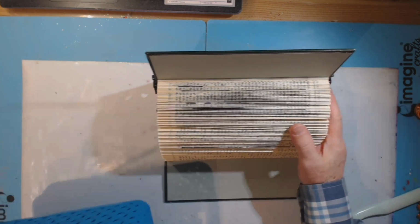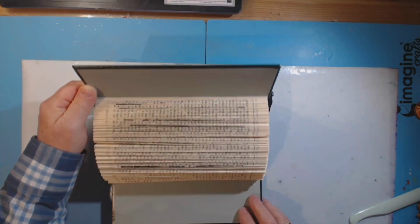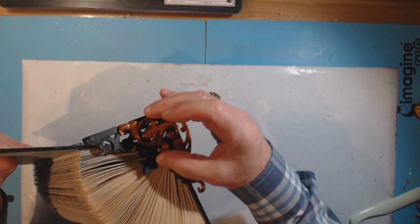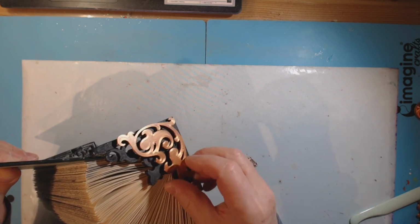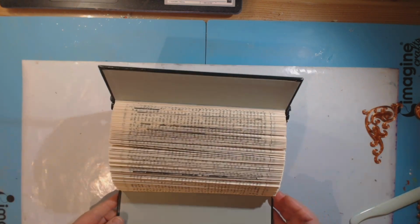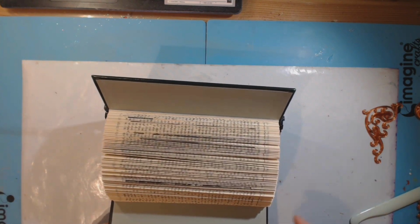So as I said, the first thing I need to do is prepare these pages here and do some embellishing on the side. I printed these out. I'm thinking I might add these little corner elements on here as well, just to give it a little bit more dimension and a sort of antique-y look. So that's it, just decorate the basic outside of this, and then we'll go from there.